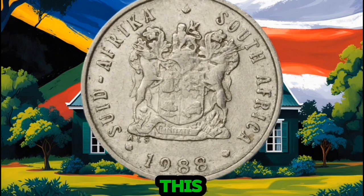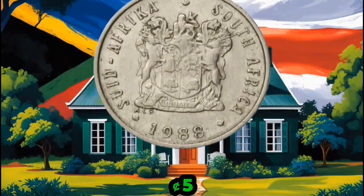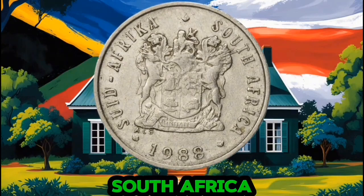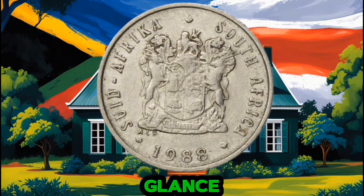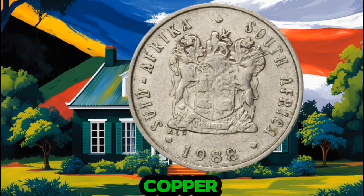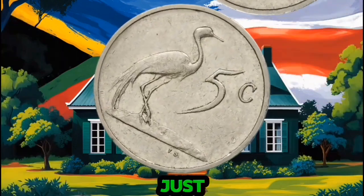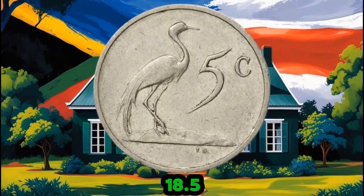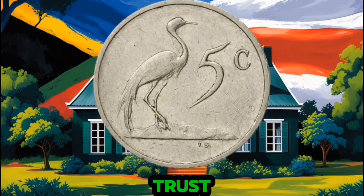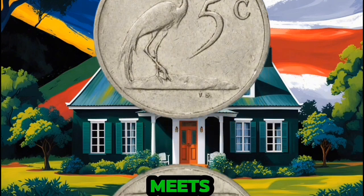That's right, this small piece of history, the 5-cent coin from South Africa, minted in 1988, may not look like much at first glance. It's a small, copper-nickel coin with a weight of just around 2.8 grams and a diameter of 18.5 millimeters. But trust me, there's more to this coin than meets the eye.